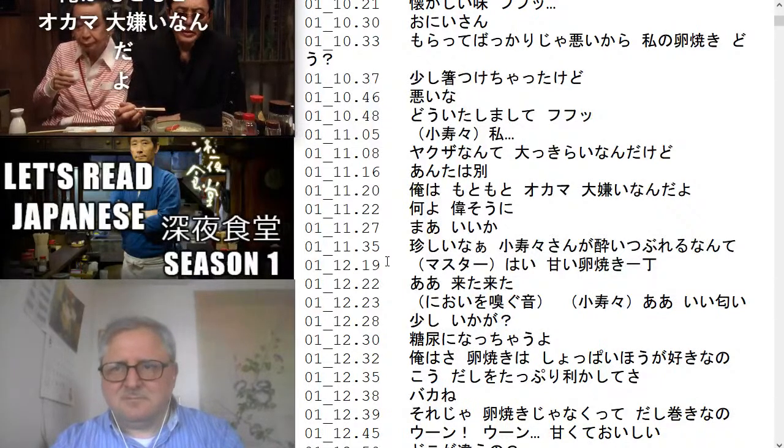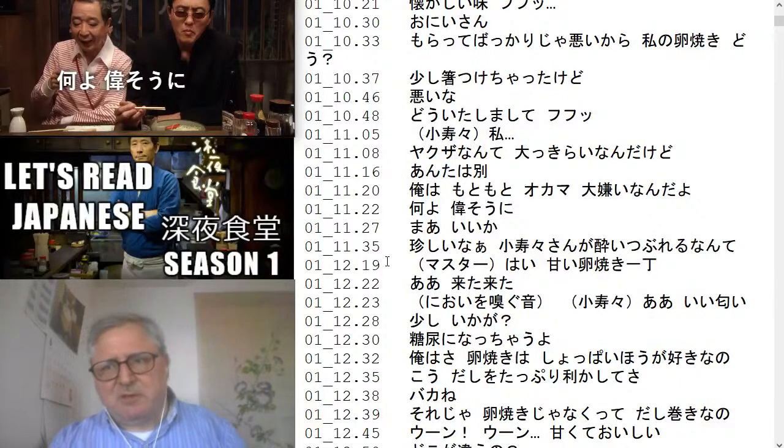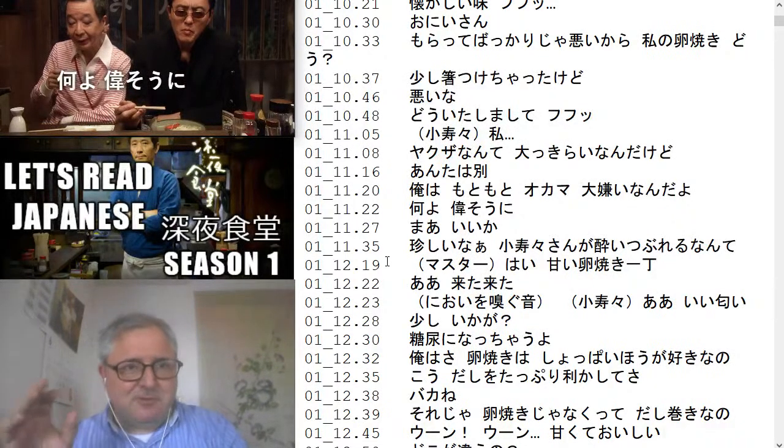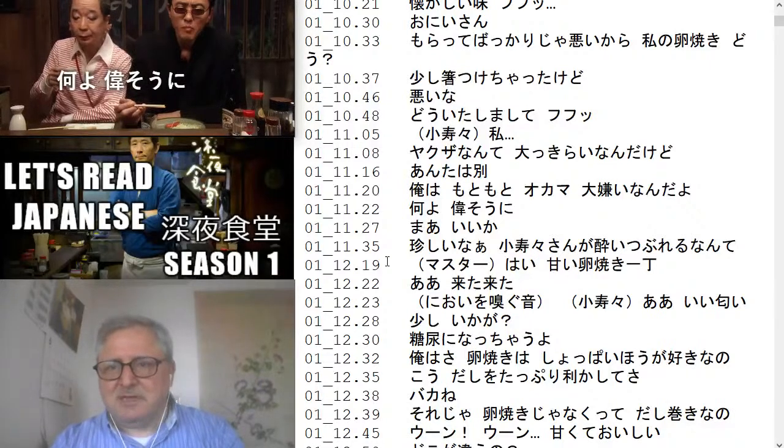Ore motomoto okama daikirai nan da yo. And I don't think you would use the phrase okama lightly. Be very careful about using those words to refer to people directly. If someone is being outward about it, okama might sound insulting. Careful about using phrases you hear in this series, especially depending on the groups. These two characters, one is yakuza, the other guy just says whatever he's thinking, so he's probably not reserved in his comments.